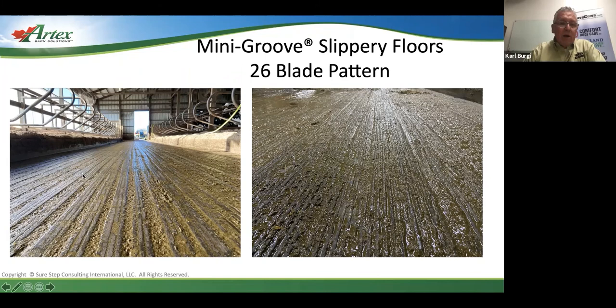And you can see here, we had grooves in there. Something else had been done to it one time. The traction just wasn't good anymore. And we went in with this 26 blade pattern, and the cows show heat. It's just amazing what it's done, and the white lesions basically are gone today in a setup like that.